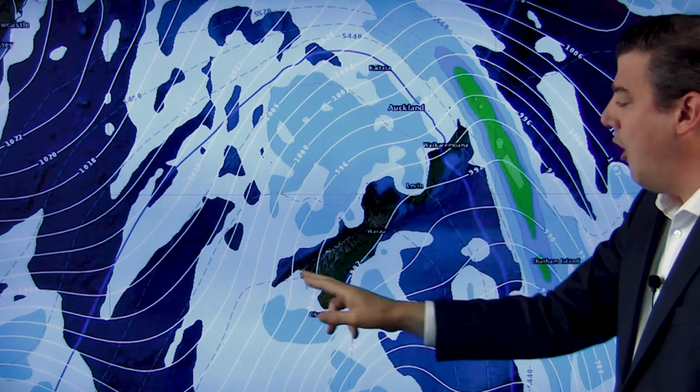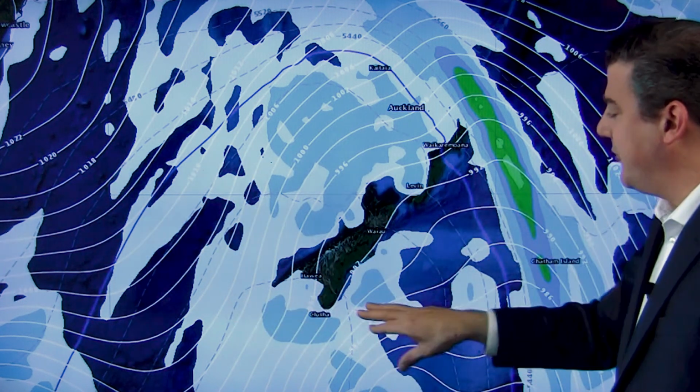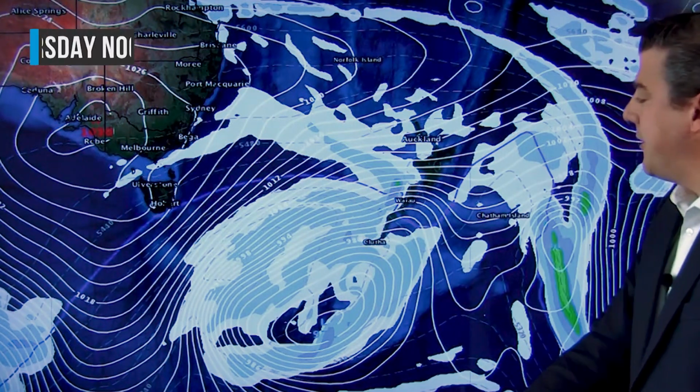Now, it's going to be much colder down around Southland and Otago, snow to a few hundred metres, maybe even getting down to just 100 or a couple of hundred metres. Just keep an eye on the snow forecast that we've got on our website and our news section as well. That will also be helpful. Very strong winds, very cold, but you can also see along the eastern side a lot of dry weather as well.